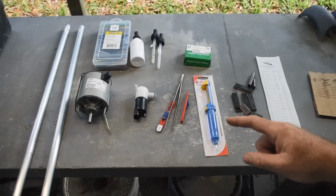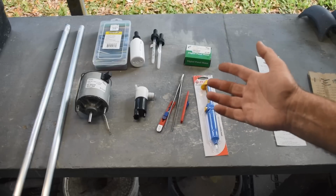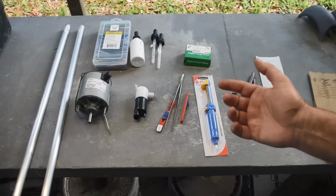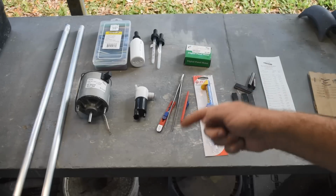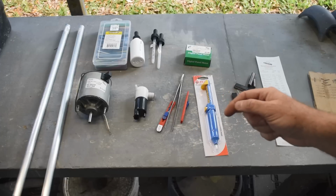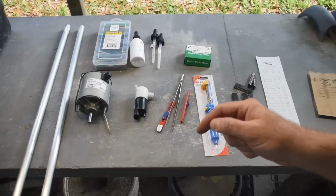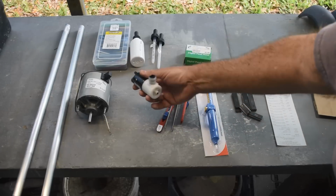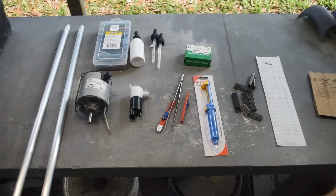A little electric water pump, 12-volt electric water pump, submersible. I can use that. Again, on my rock channel, I was cutting some rocks with my big Ryobi tile saw. It's a wet tile saw. It pumps water onto the blade to cool it and clear the swarf out. And that pump is giving me trouble. It's kind of intermittent. So I'm like, well, hey, perfect timing. I found a nice little 12-volt submersible water pump.